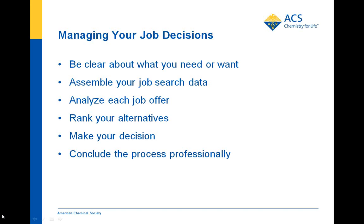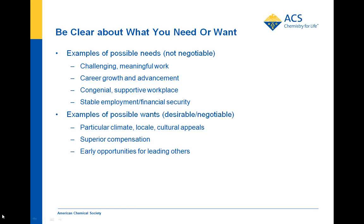After all, we all want to keep building our network. Be clear about what you need, what you want. Some things you may not negotiate, that are non-negotiable. This is a must. You want career growth. You want advancement. You want stable employment. That may be important for people that have a family.